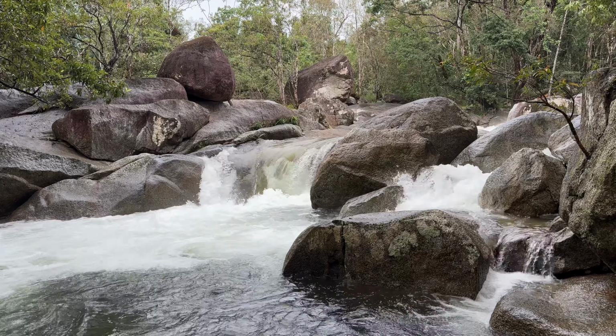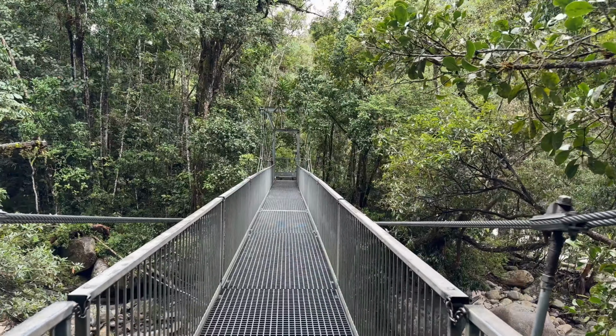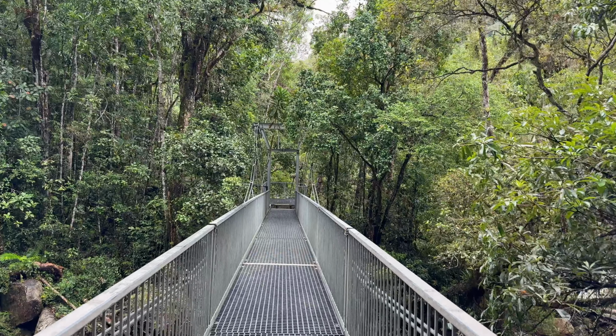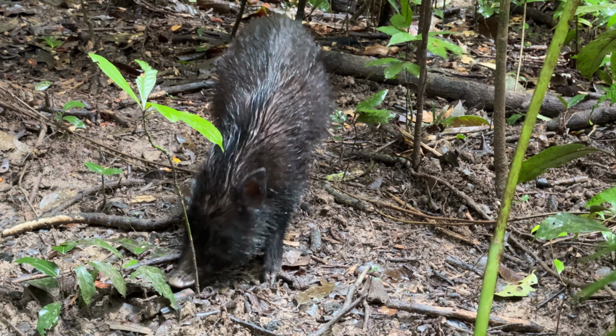But yeah, absolutely beautiful forest walk. The gorge is unreal, and there's a nice loop trail. You can go over some bridges, and yeah, it's really beautiful. And we even saw a small pig on the rainforest floor walking around, sniffing. And yeah, there's obviously an abundance of wildlife, and it's really, really special to see. So that's where we started our adventure.